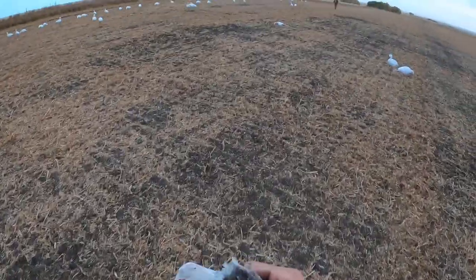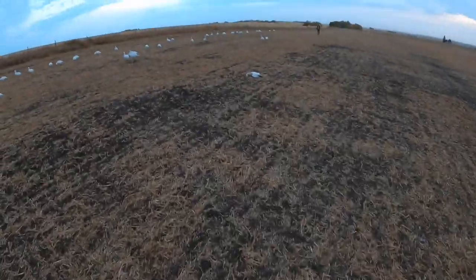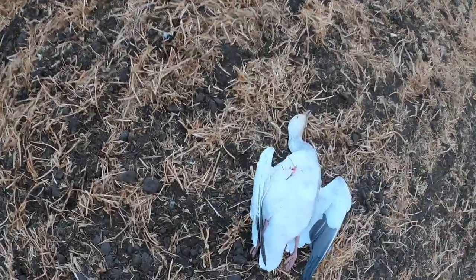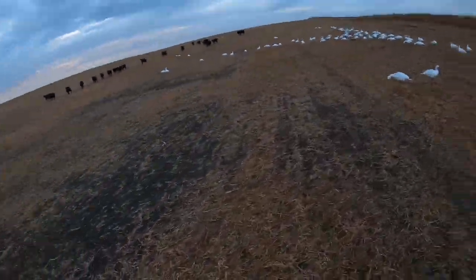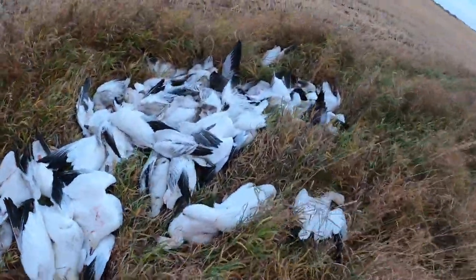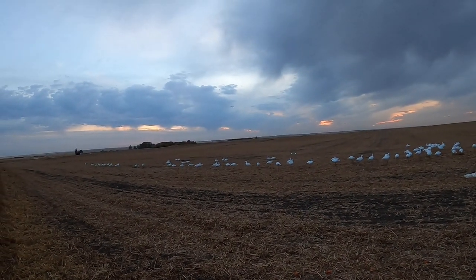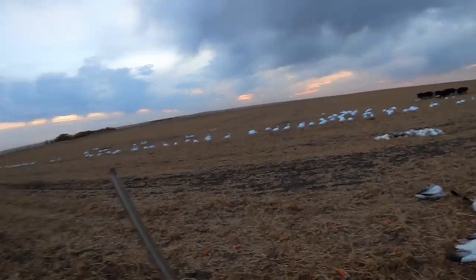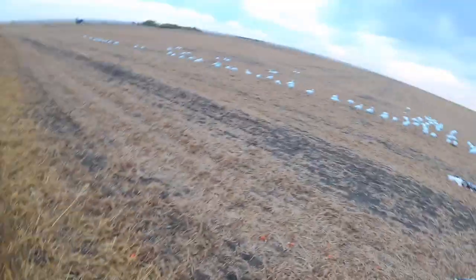Josh is gonna go get his truck and grab all the cripples. I think we got 5 or 6 cripples out there. Well, I don't know if they're cripples, but they're dead. And I'm gonna set the pile up before it gets dark here. Look at that, guys. Two-man hunt. We gave him a beatdown. Add that one to the pile.